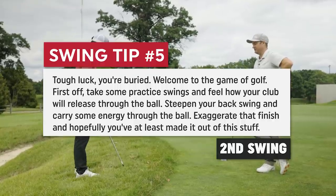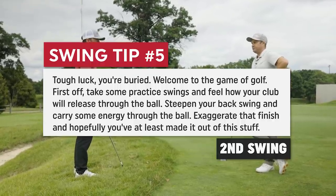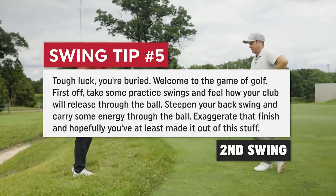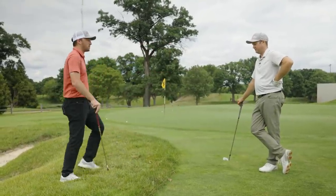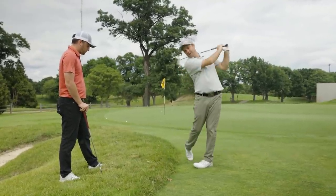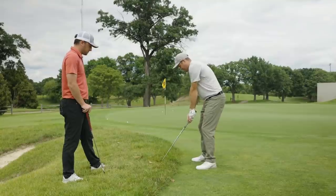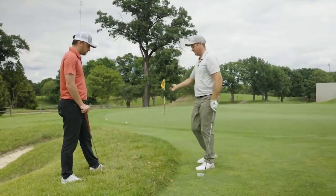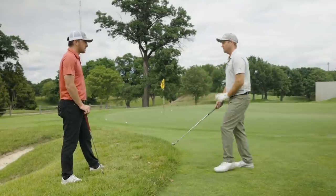You just make sure you're accelerating through the ball. That's priority number one, especially with this stuff. Make sure there's enough energy there to make an impact in the ground. Yeah, and it's not to the point where you need to swing and take a lot. It's just a little bit exaggerated finish to feel like it's popping out. That club's just sliding under the ball, causing it to pop up in the air.